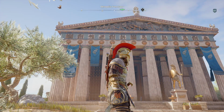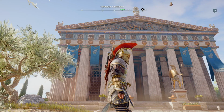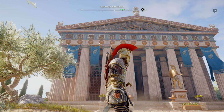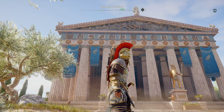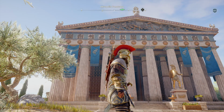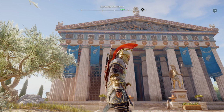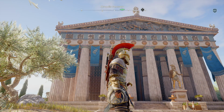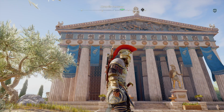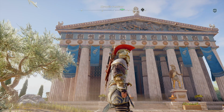Now this is the major focal point, this temple, of the entire sanctuary, and as I said, it's probably one of the most famous temples in the entire Greek world. It's the largest and it's the most ornate. It was actually built to outdo the Temple of Zeus at Olympia. Its date of construction was from about 447 to 432 BC, and it was again made entirely out of marble, but it also had embellishments in other precious metals as well. The architects for this were Ictinus and Callicrates, and also the famous sculptor Phidias oversaw the decoration both internally and externally.